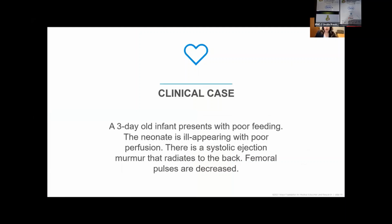So again, this neonate is showing us signs of poor systemic perfusion. Clearly on your differential might be other things, such as sepsis or metabolic disorders. But when you also have decreased femoral pulses and that murmur, that may point you towards a cardiac etiology.